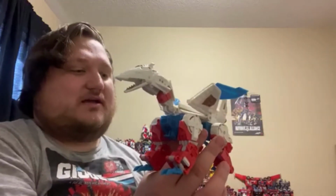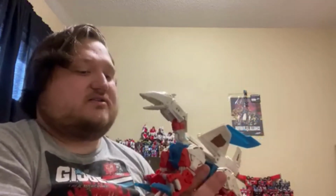I didn't want that. I wanted the Combiner Wars one because it didn't have to split apart. It can be the one singular character that it always was. Plus, it still works in the lion head for the Combiner torso, which I think is awesome. There's a lot of playability with this, and honestly, it's just my preferred version of Skylinks.